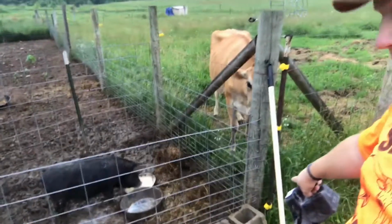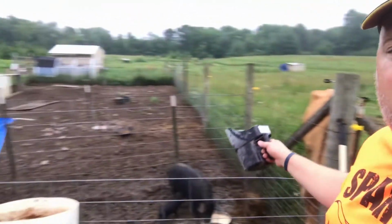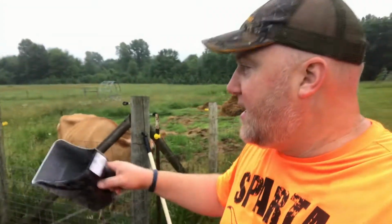See how I've got the little insulators in the bottom? I just ran two electric wires along the bottom to keep them in. Might have to do that again. In fact, I've been thinking about possibly doing it just in the pig pen. I don't know if you can see that fence panel right there. I'm having a bear of a time keeping it stapled to that post.